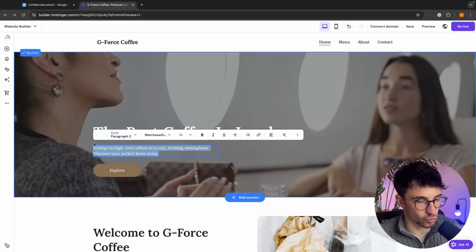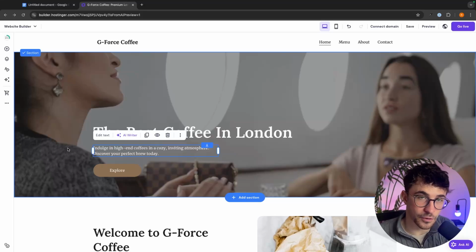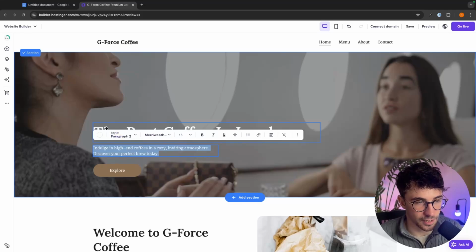We could do that right here as well. And also, if you bought the extra plan, the one with all of the AI, look at this. If I just click into my text, so if I double click, it will take me to edit all of these sections.